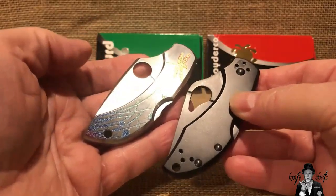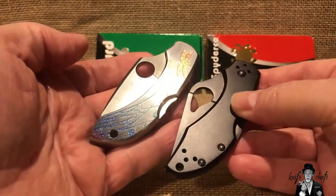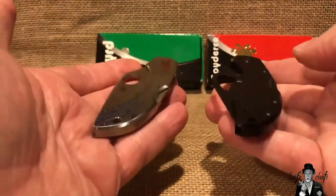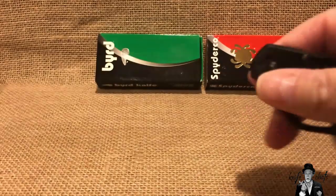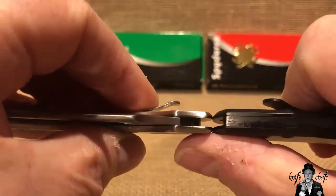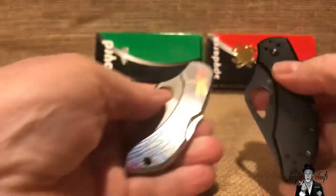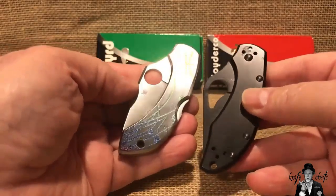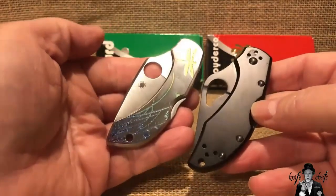I have a chart that you'll see in the slideshow that compares various measurements on the two knives, including the weight. And you'll see that in every place, the Byrd is slightly more than the Dragonfly. The one place you can spot it right away, though, is in just the thickness of the handle. The handle on the Byrd is about a millimeter more, just under a millimeter more, than on the Dragonfly. So that is probably just enough so that the parts are not interchangeable.